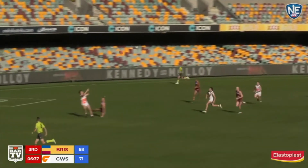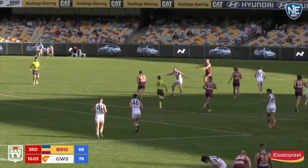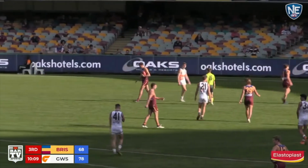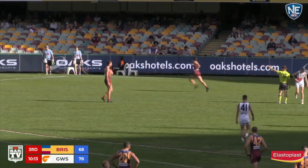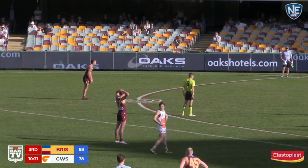Flynn goes long. Steins there. Pushed his opponent off the ball nicely. It was Skinner. And then just dribbles the ball through. Finds Jake Barrett 40 metres from goal. He turns. He's got free men everywhere. And once again, the Lions find a target inside forward 50. This time it's Marco. Yeah, I certainly wouldn't put down your glasses here, I'd suggest. He hasn't been in the greatest of kicking efficiency form.